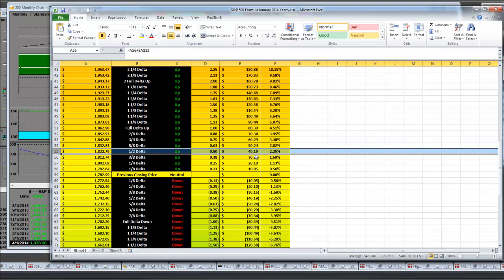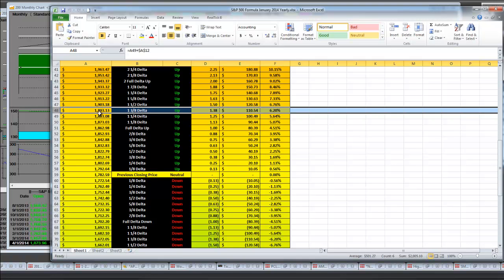Now let us take a look at where the delta reversals are way up here, where we were extremely overbought. We never quite hit the 1903 area, but we did get to 1897, slightly above 1 3/8. That's a 110.54 move from our neutral zone of bull and bear.